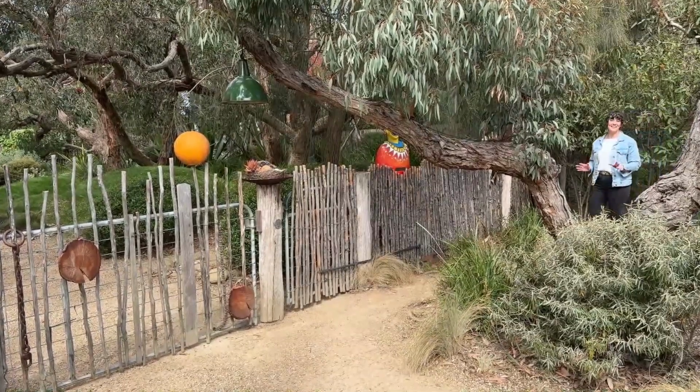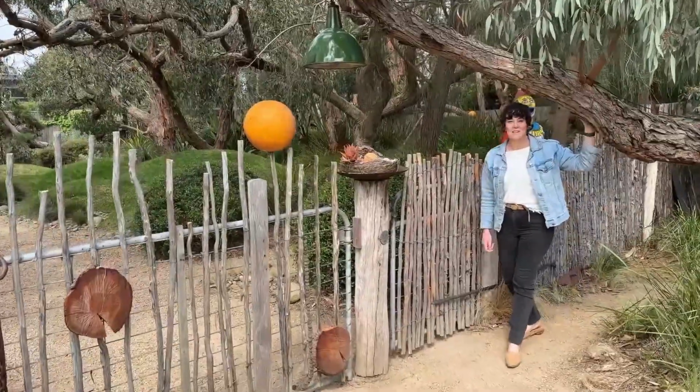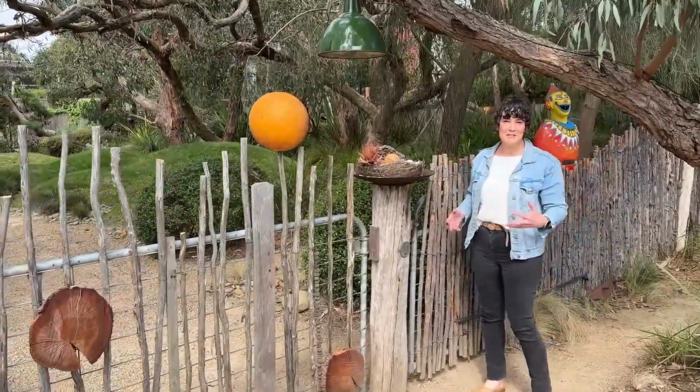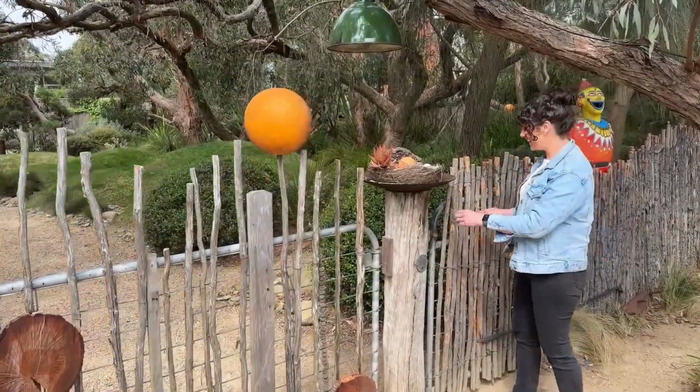Behind this intriguing entrance lies Sunnymeade, a garden that's evolved over 15 years of continual creativity, and you're invited to check it out. Let's go behind the garden gate.